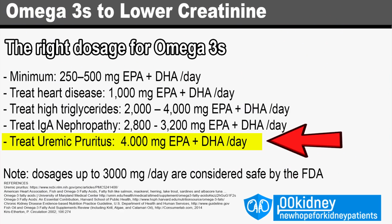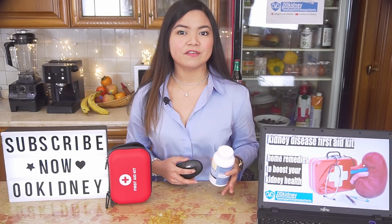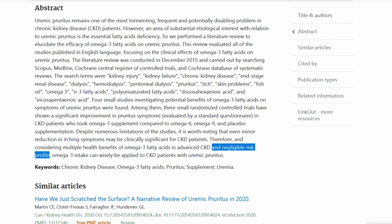This is because, as we can see here, the dosage you need to treat this symptom is really high. We are talking about 4,000 milligrams of combined EPA and DHA per day. This is even more than the FDA considers safe. It's still a lot safer than any medication according to the review I've shown you earlier. Researchers consider the risk negligible.